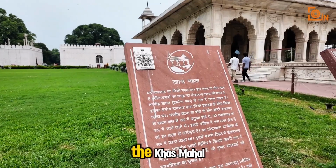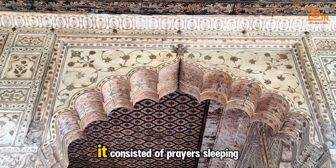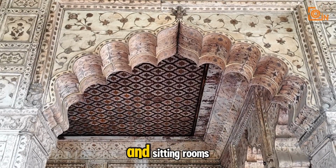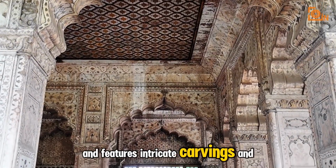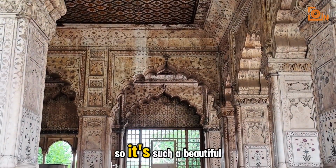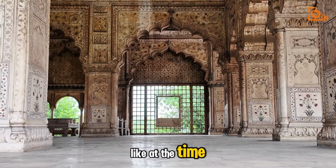Next we can see is the Khas Mahal. So this was the emperor's private residence. It consisted of prayer, sleeping and sitting rooms. It overlooks the Yamuna and features intricate carvings and mirrored ceilings. So it's such a beautiful place. Imagine how it looked at the time.